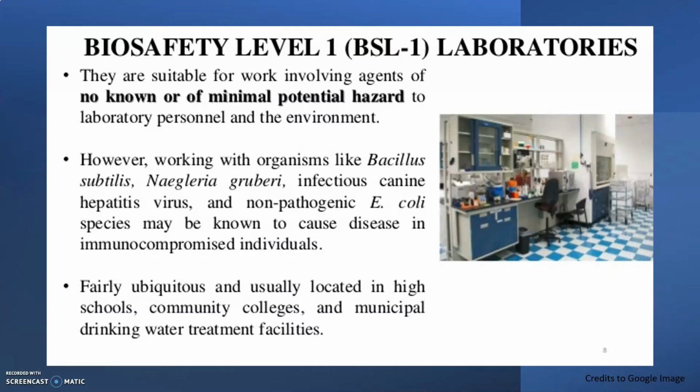Biosafety Level 1 laboratories are suitable for work involving agents of no known or minimal potential hazard to laboratory personnel and the environment. However, working with organisms like Bacillus subtilis, Naegleria fowleri, infectious canine hepatitis virus, and non-pathogenic E. coli species may be known to cause disease in immunocompromised individuals.